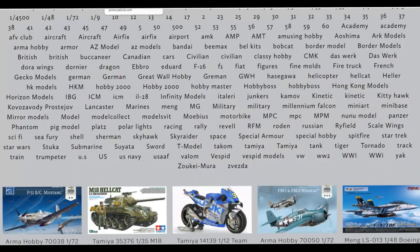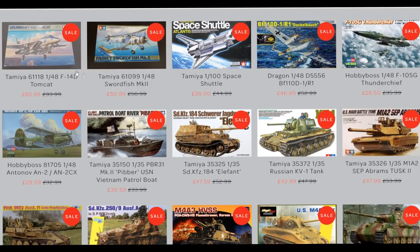Special section in the PM store is just down in here. We've got the Tamiya Tomcat on sale. Again, great price at £84. Very nice. A classic kit, which is the 48 scale Swordfish. This is the Mark II. That one is up there as well.